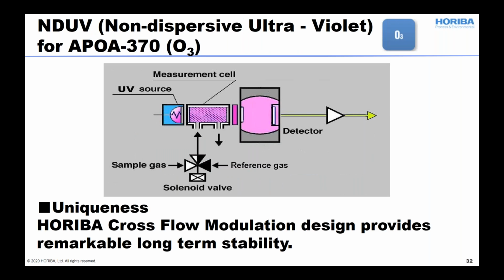Okay, for ozone, the technology used is non-dispersive ultraviolet. Ozone has characteristic light absorption range at a specific wavelength at 253.7 nanometers. So the deterioration of the UV intensity at the detector is proportional to ozone concentration. Again, for AP-370, HORIBA unique cross-flow modulation design is used.